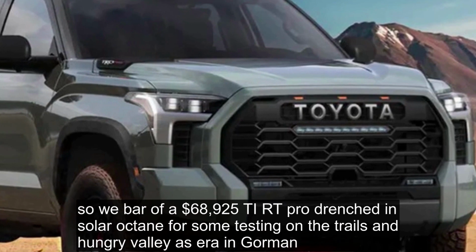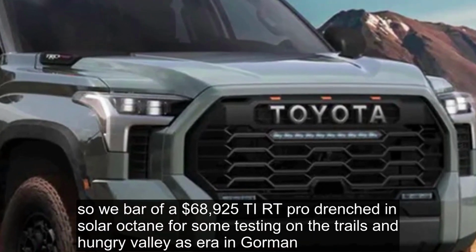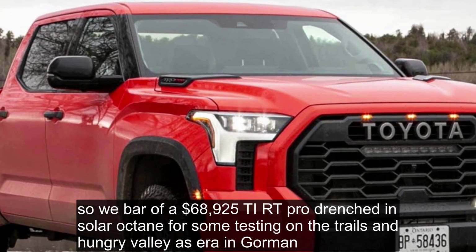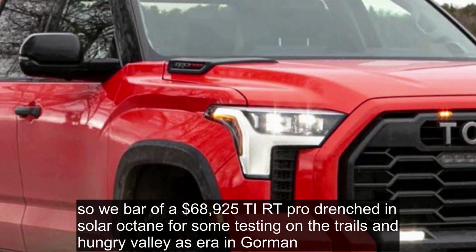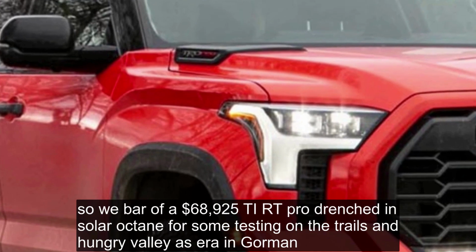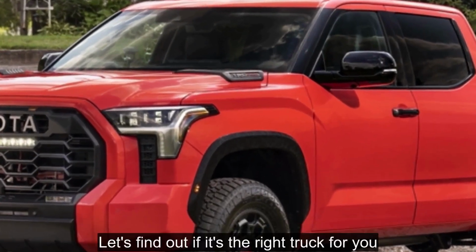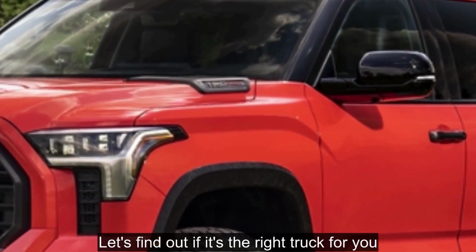So we borrowed a $68,925 TRD Pro drenched in Solar Octane for some testing on the trails at Hungry Valley SVRA in Gorman, CA, as well as the streets and highways around LA. Let's find out if it's the right truck for you.